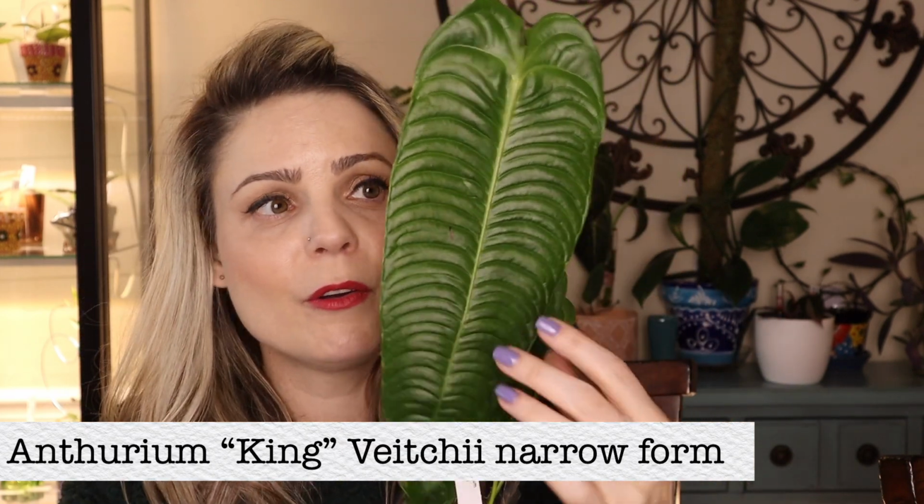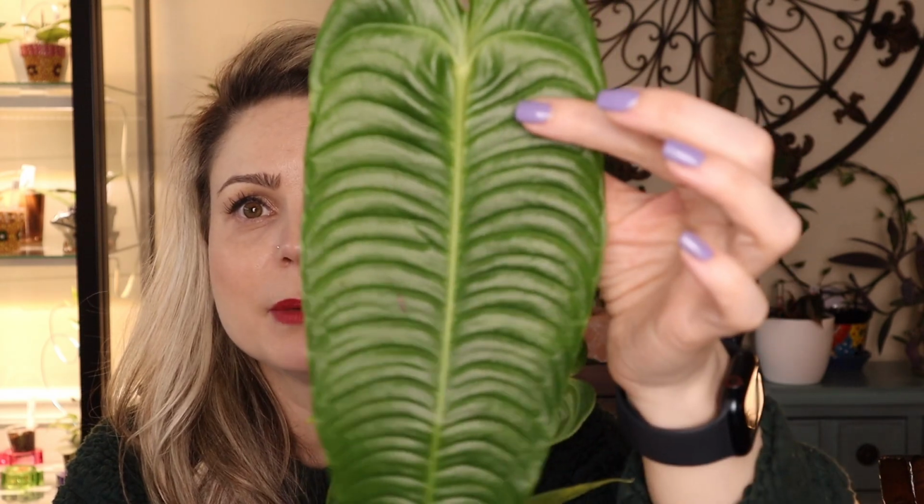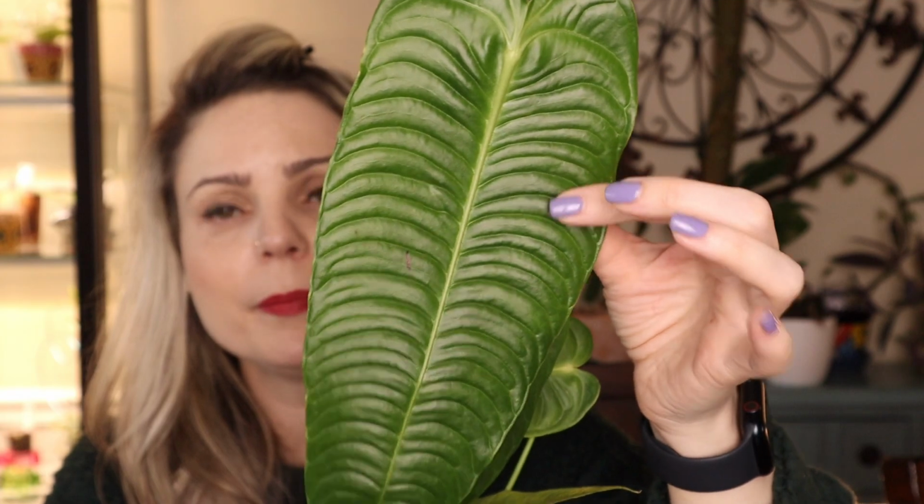This is a narrow form, which means the ribs on the foliage are much closer and smaller than the regular form. And it's absolutely gorgeous, you guys. I was so happy to stumble on it. They had quite a few veitchii there, but all of them were regular form. There was only one that was narrow, and I got my hands on it, so I was very, very excited.